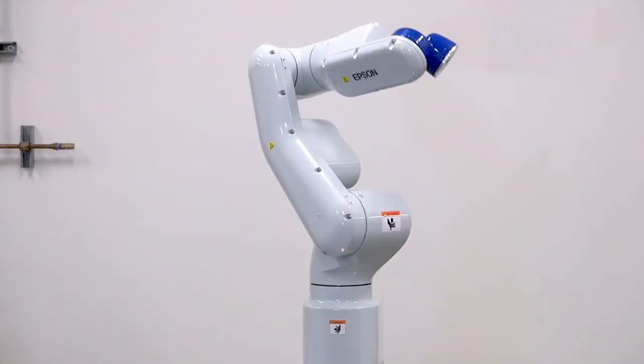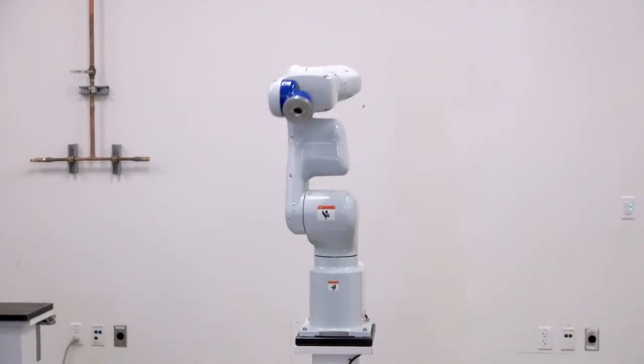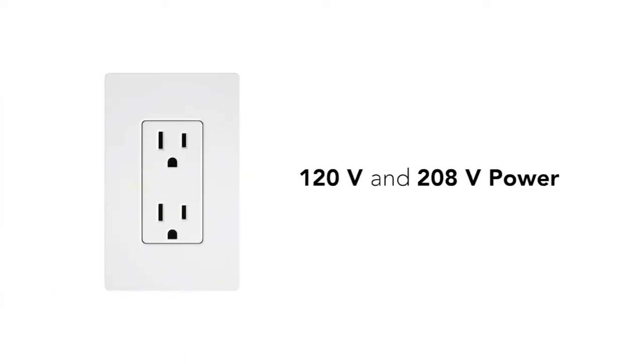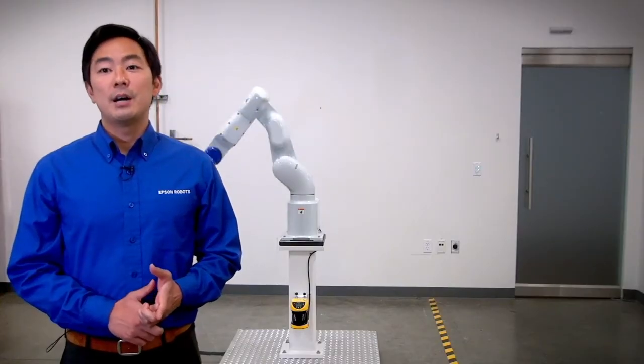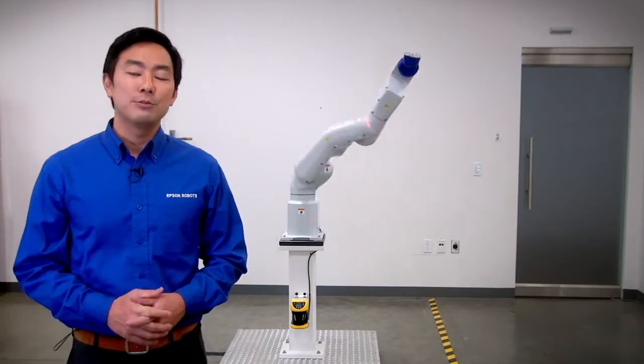The VT6L has flexible mounting options available in tabletop, ceiling, and wall mount. When it comes to powering the robot, either 120 volt or single-phase 208 volt power sources can be used. That means you can plug the VT6L into a home outlet, standard outlet, or within your industrial factory settings.